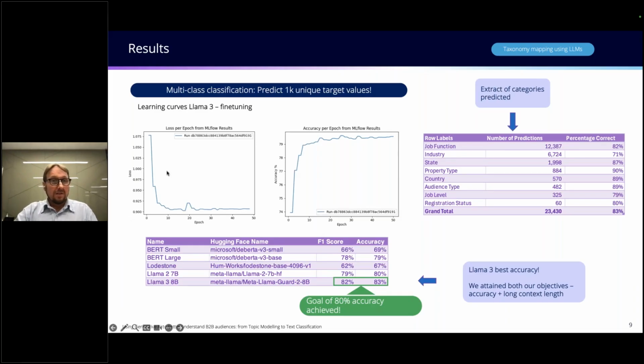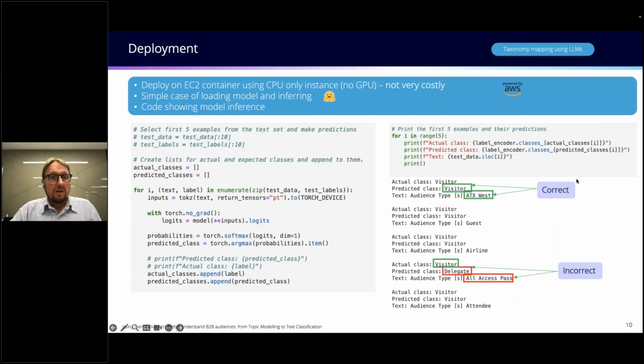So if you look at the learning curves here for Llama 3, you can see that below about 10 epochs, there's a stable learning curve in terms of the loss. And the accuracy that we attained with Llama 3 was also more than 80%, which is what we're looking for. If you also look at the accuracy across the different categories, it's fairly consistent above 80, which is also what we were looking for. So we were quite happy.